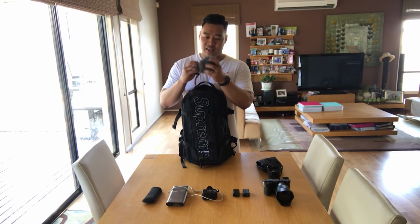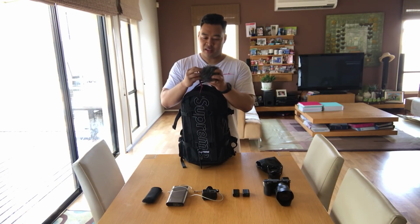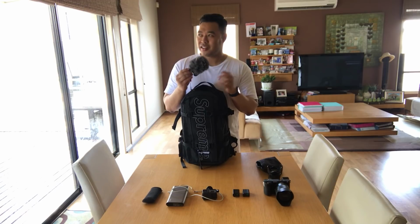an external mic that has the fuzzy dead cat thing attached to the actual mic. The quality is really, how do I say this?